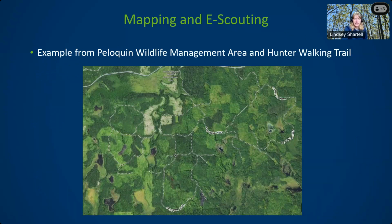Here's another example of an area that's managed with small block management. You can see these little squares of harvest throughout this site. We've also got a hunter walking trail. This is a clip from Onyx. And you can see that the younger, lighter colored blocks are the younger forest. These darker areas are older and they even appear taller. There are also forest openings visible at the end of these trails.